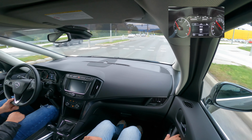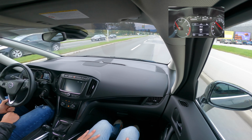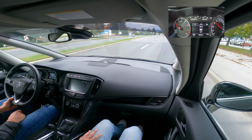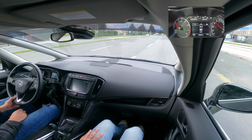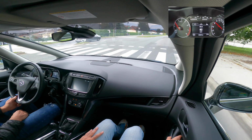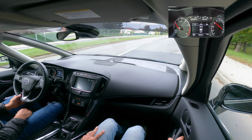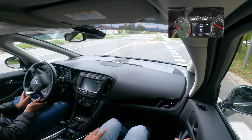Hello everyone, we are sitting in an Opel Zafira 1.6 turbo petrol engine with 200 horsepower and 300 Nm of torque. This is top-end Opel Zafira. It's very fast, but we won't try this because of police and everything.